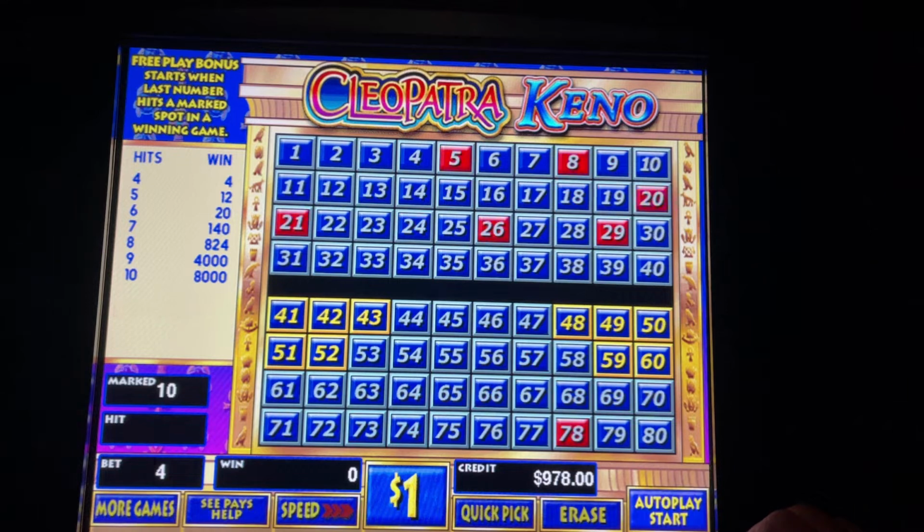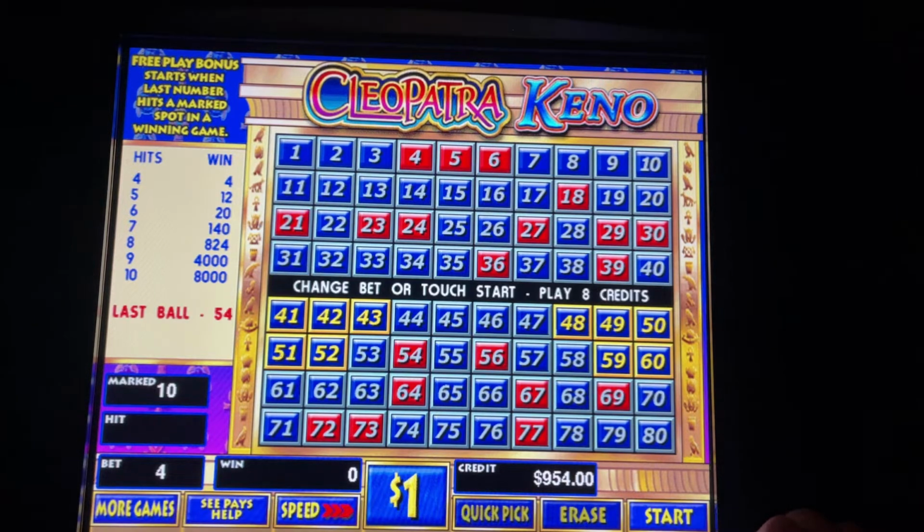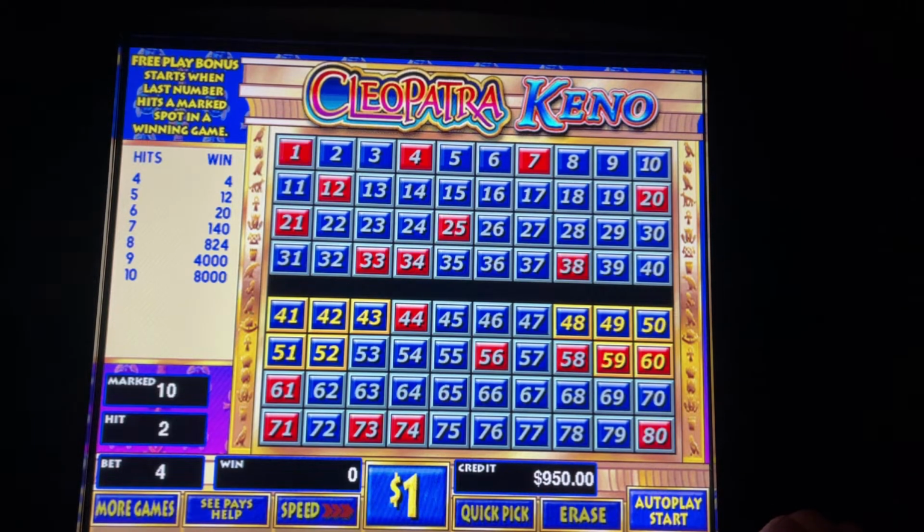Bonus. Oh, come on now, come on. That's 4. 4 is even money. We're not here for even money. I've hit an 8 of 10 a couple times, but never 9 of 10 or 10 of 10. I've hit 4 of 10 many times, as we can see.